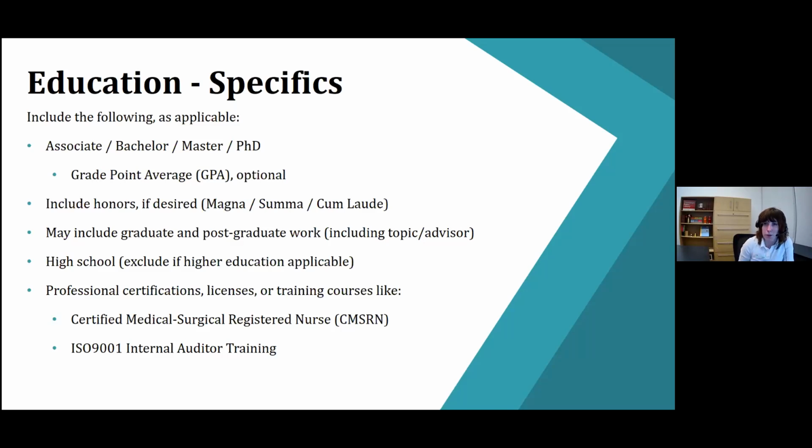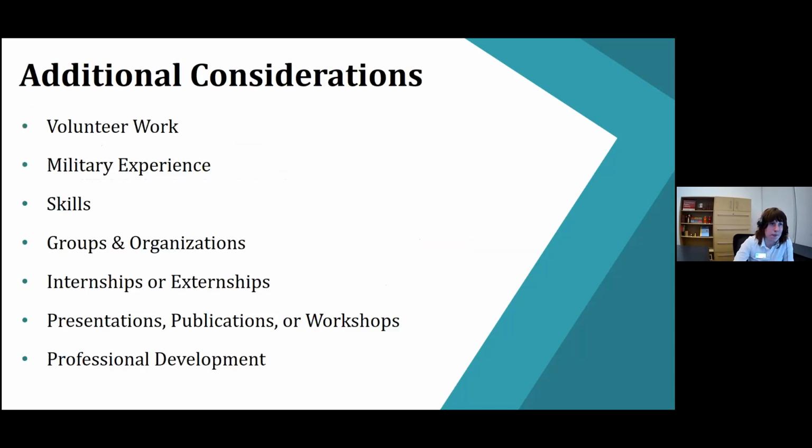So in the library world, it's a great and encouraging thing to go to conferences. So if you went to any good conferences that really helped improve your job or your work experience, throw them on there too. It shows that you're a lifelong learner.